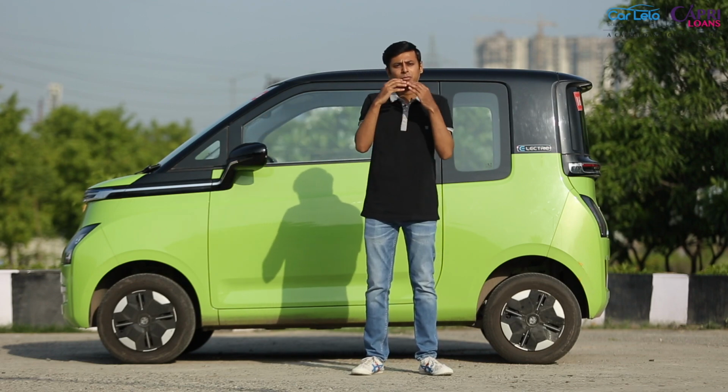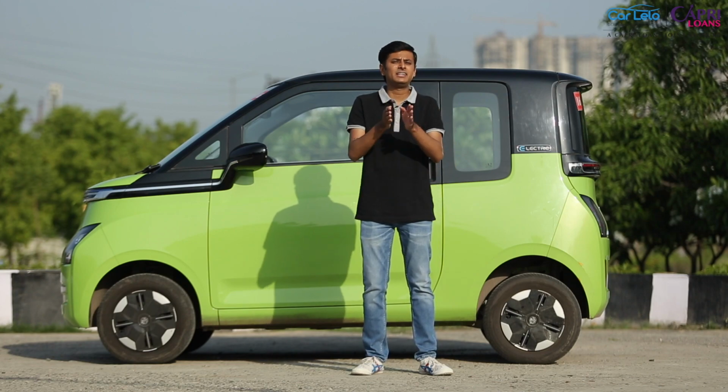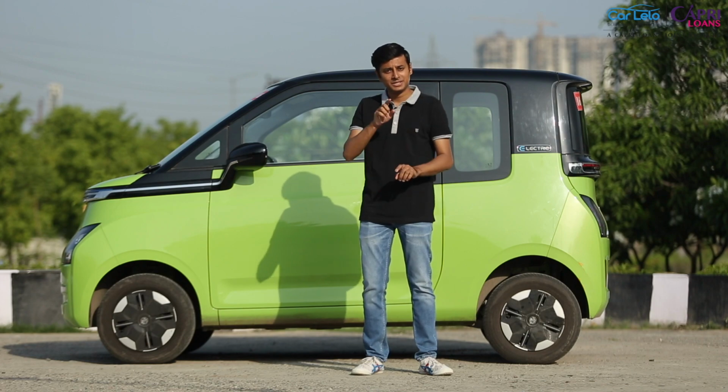Now that you know more about the exteriors of the MG Comet EV, let's get on the inside and I'll tell you all about the features that this tiny EV packs. First up, the rear seat.